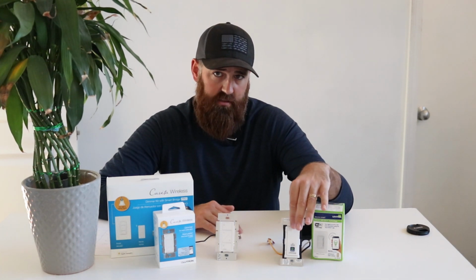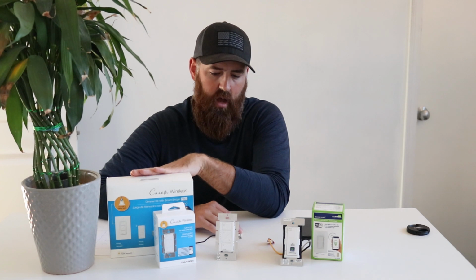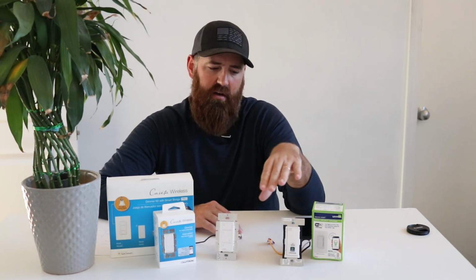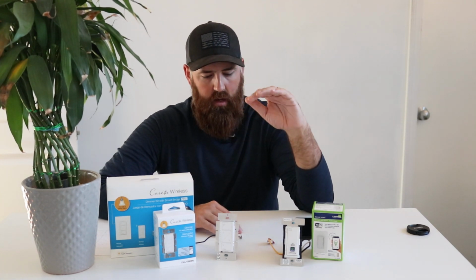It's a little bit lower cost as well because you don't have to make the investment in the hub, and these switches tend to be just a little bit pricier. So if you're doing a whole house, it can add up over time.